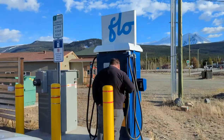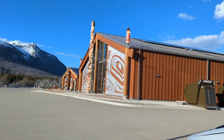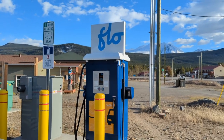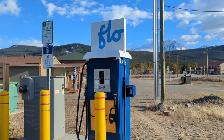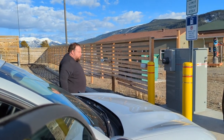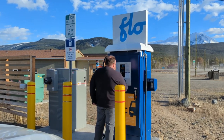So here we go. We are at the Tagish First Nations Learning Center here in Carcross. And I have the Flow EV charger app. Once I have that app, I can just hit start and then plug the car in, and it's going to go ahead and charge it. So let's see how this rapid charger works.